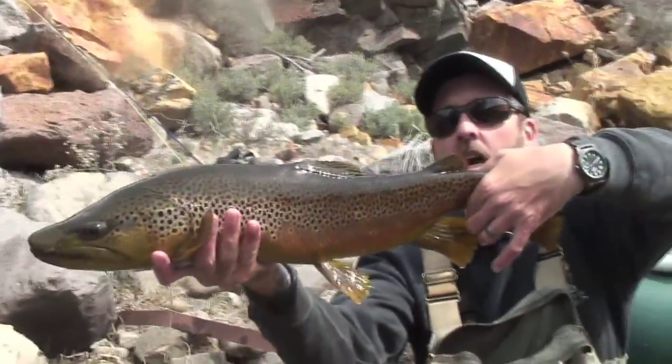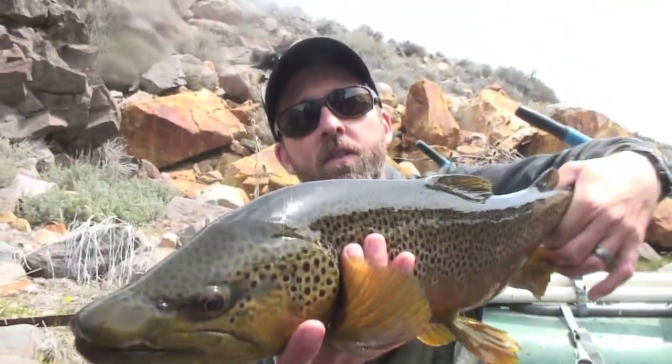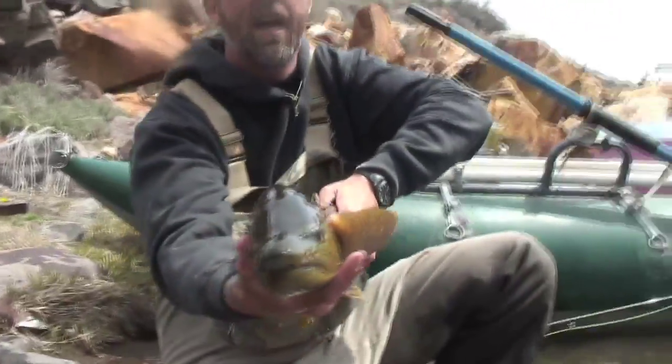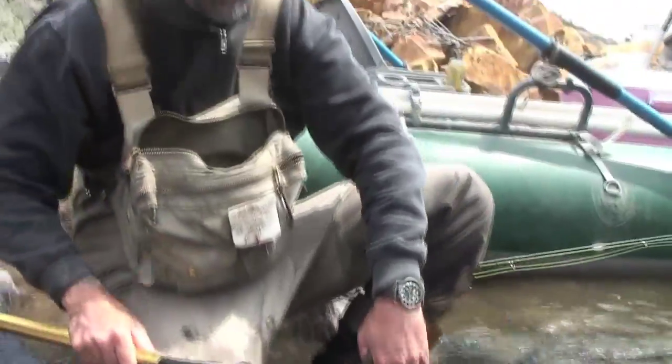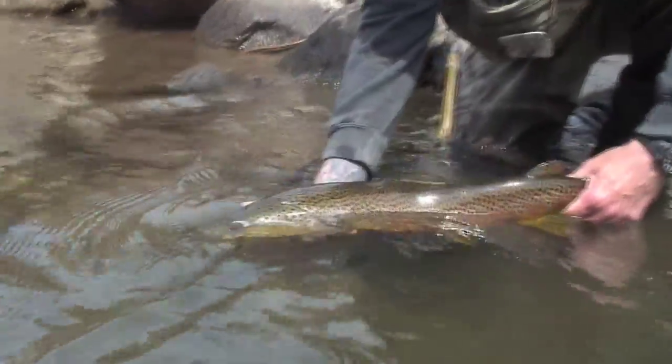Truckee River brown trout. Look at the kype on that fish, man. Beautiful fish. Good job, Gil. This is what we have here, and this is not uncommon. Another day in paradise. Another day in the office, baby.